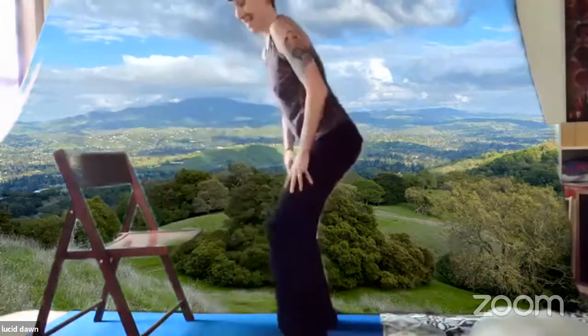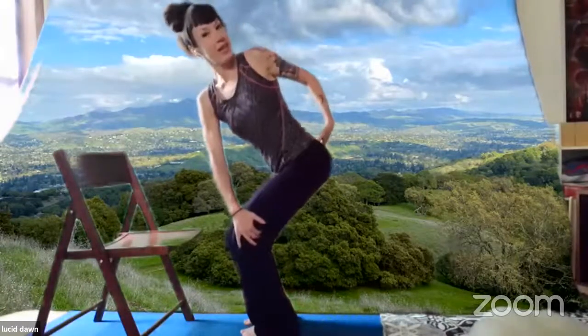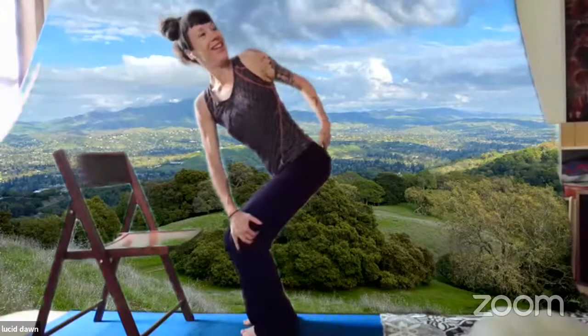Remember airplanes? Just had a memory of doing that on an airplane, like twisting and at the same time checking out your kid who's kicking my chair.